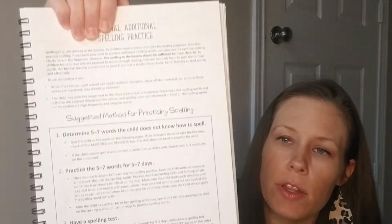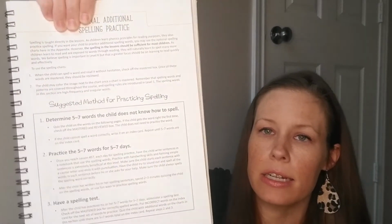And then they have kind of an optional spelling practice where if there were certain words that they didn't understand how to spell at the end, then you can go over that. So that is the course book that it comes with for level K. It comes with, which like I've said before, they will direct you when to use the readers, when to use anything that they give you within the packet.